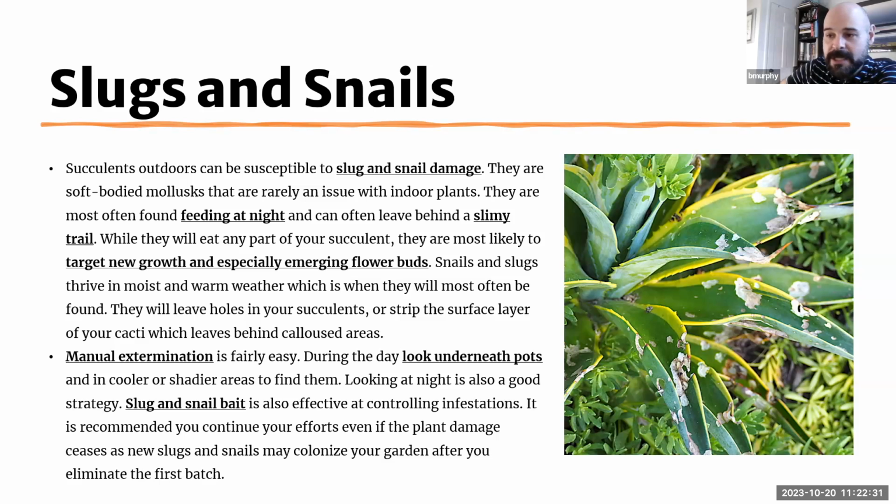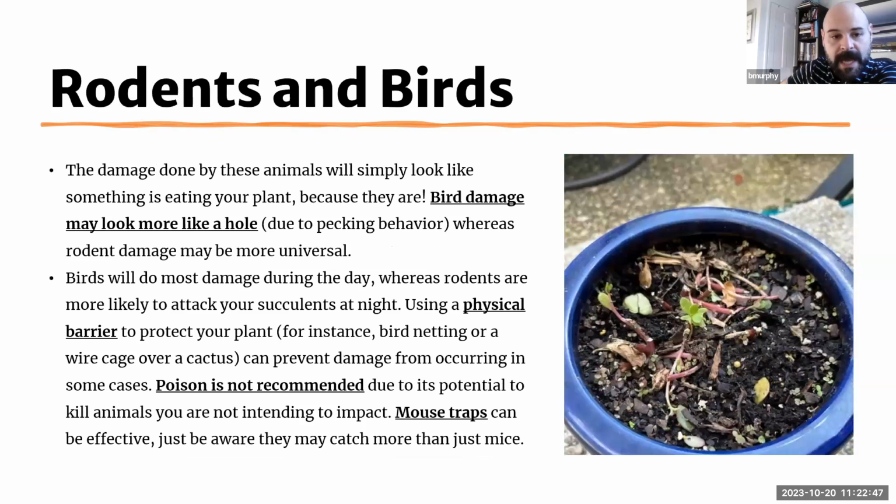Looking at night is a good strategy since a lot of them do come out at night. Commercially available slug and snail bait is also something that you can consider. Unfortunately, this damage is usually not reversible, but as the plant grows, it will cast off these leaves and hopefully it will look better over time.